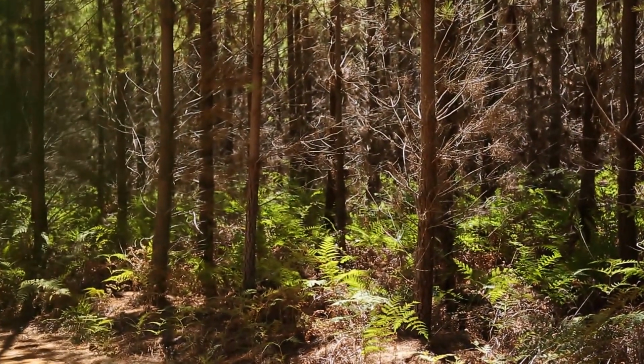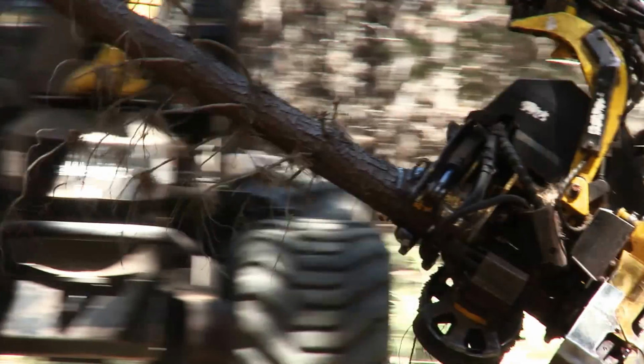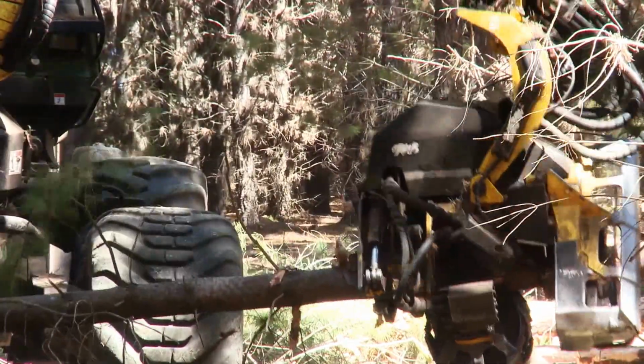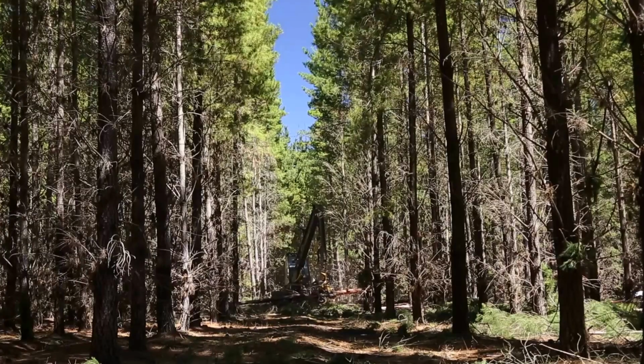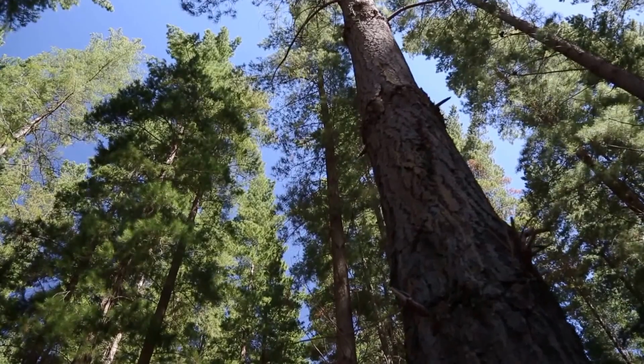Leading up to around age 10 is when they first thin. Thinning is when you take out the weaker stems, the smaller stems or the bent stems, and the trees are quite small there, so they're usually cut into pulp log, which is chipped. The idea of thinning is to concentrate growth on the best trees for the final crop.